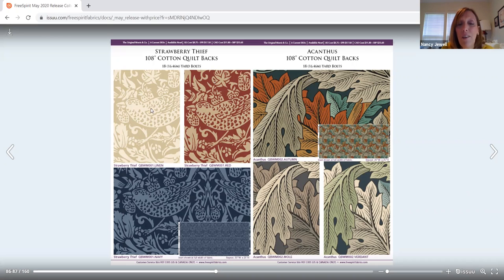The Strawberry Thief, again, the most iconic design that's associated with William Morris, in three different color stories. And the autumnal feeling look and coloring of a canvas, which is just absolutely beautiful. Again, Strawberry Thief and Acanthus are available now. These are ongoing SKUs for us, 108 inch quilt backs from Morris & Co. Perfect for any Morris & Co. quilt back or any quilt, really. They're just really beautiful. Again, 18 yard bolts.